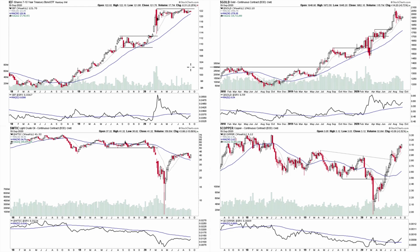Next we've got the commodities and the treasuries. Starting with the treasuries over here, it continues to consolidate in a very, very tight pattern, near its highs in a stage 2 advancing phase. Whether it will break out to new highs is unknown. I've got a position in this in my pension account at the moment, but we'll see with that one. But it's still in stage 2.